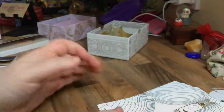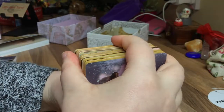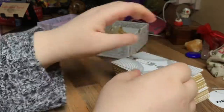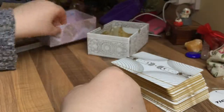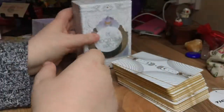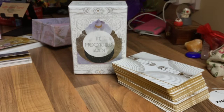So yeah, that is the Moonchild tarot. That was a journey. We're on, wow, nearly 40 minutes. Holy crap. Shuffle's just the same as the Work Your Light tarot. I'm gonna leave that there because that has gone on so long. The box as well, sturdy as hell. I've never seen such a sturdy box. Anyway, I will leave that there, guys, and I will see you all very soon.